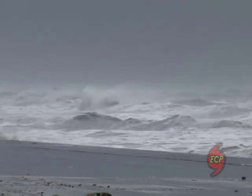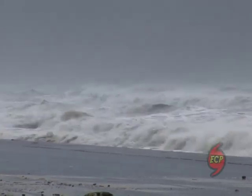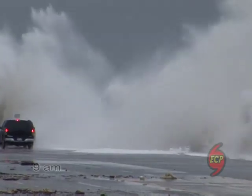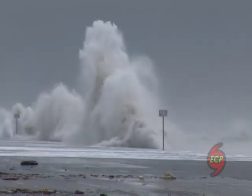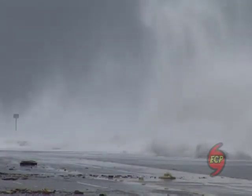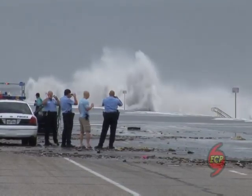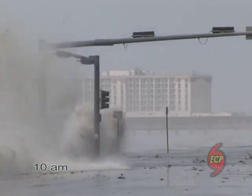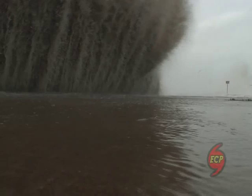Hurricane Ike coming ashore, Galveston, Texas. Dark clouds on the horizon, very ominous. Oh my God, that was so incredible. Oh man. This was a big wave that knocked the camera out of my hand, and I think I hurt my foot again on that one.